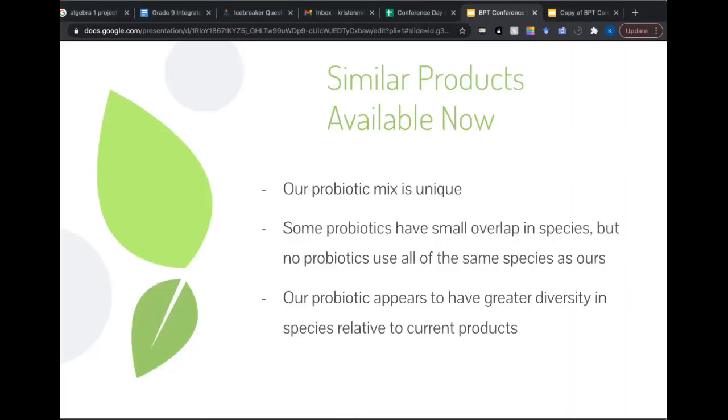And in terms of similar products that are available now, we've researched probiotics claiming to boost immune function with a focus on doing so in the elderly. And we found that probiotics in the market typically contained fewer species than what would be contained in our probiotic. In addition, while some probiotics on the market contain overlapping species, they don't have the full unique combination of species that our probiotic will contain. So we believe that our probiotic would work better than the ones that are on the market right now due to the greater diversity of beneficial species within our product, which would lead to greater effects.